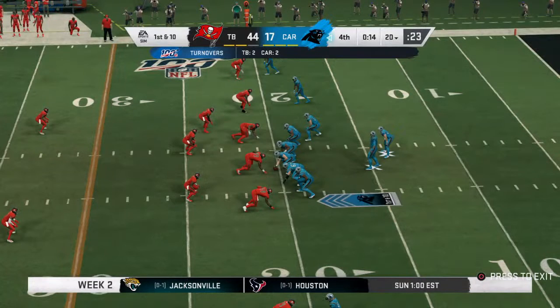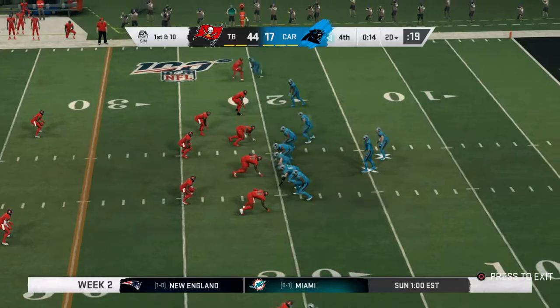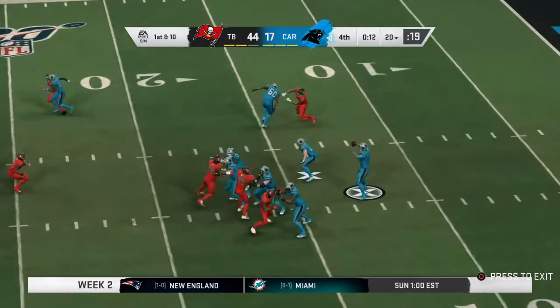Ready? Mike, 45. They're not ready for this. They're not ready for this. They still playing. Trying to shake off the interception.